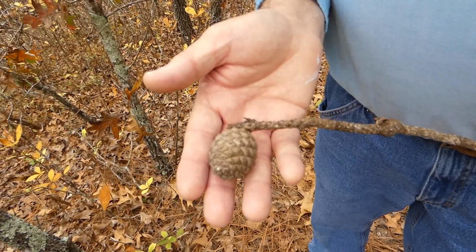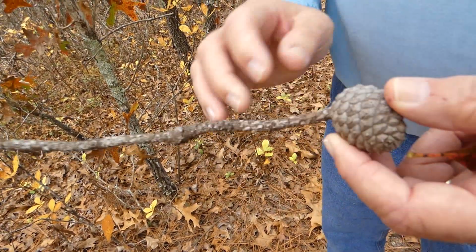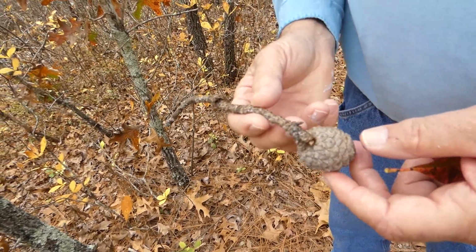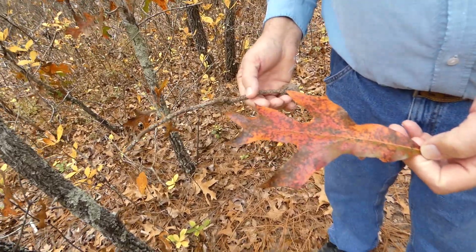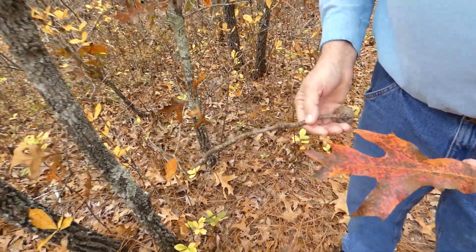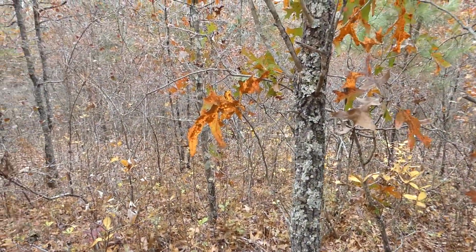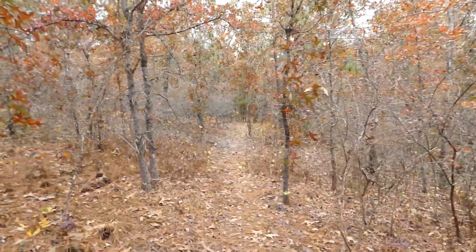Scott wanted y'all to see this little tiny pine cone. It's just so beautiful and perfect. It just caught my eye. What a lovely thing. It is. And of course, I picked a leaf that I really liked. All right, I think I'll leave this with nature as it's supposed to be. All right, and we'll get back to trying to get back to the truck.